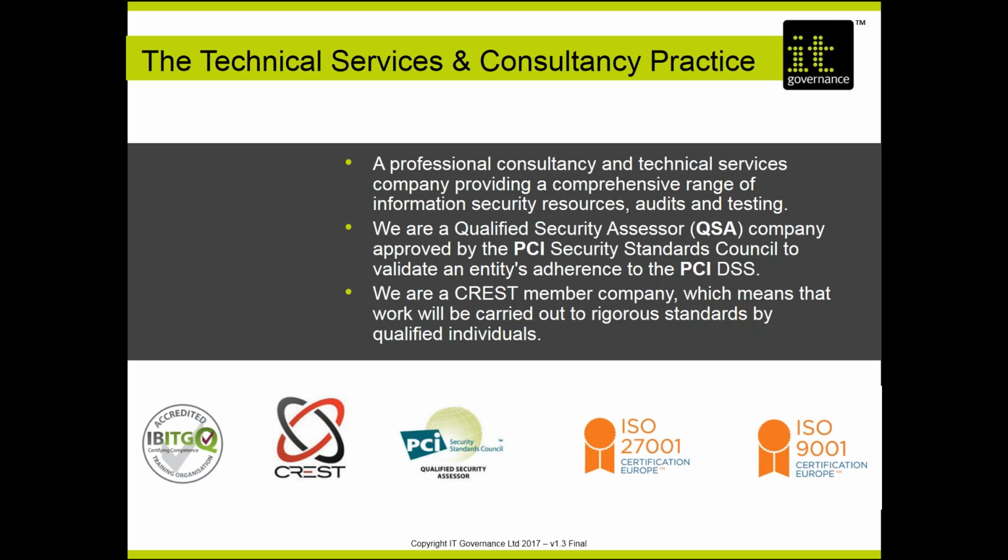We offer foundation and advanced level training for the PCI DSS via our e-learning courses or face-to-face training. And we're an authorized QSA company. IT Governance has been certified by the PCI Security Standards Council to audit merchants for PCI DSS compliance, which means that we as consultants follow the recognized approaches. We get audited by the PCI SSC, and you can find our details on the PCI SSC's website under approved QSA companies.